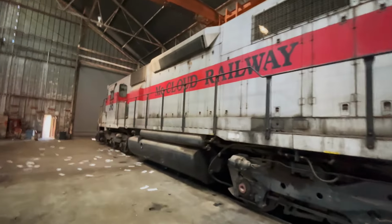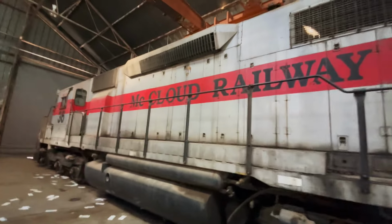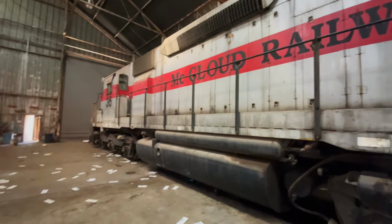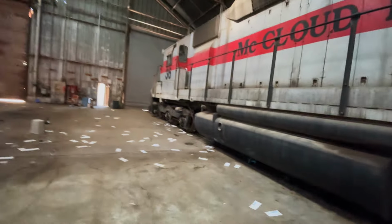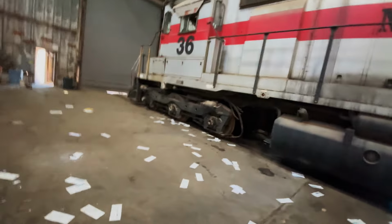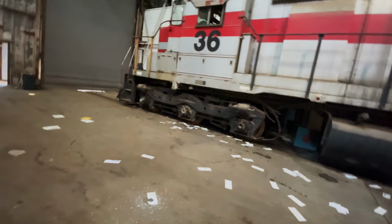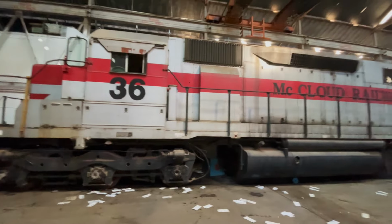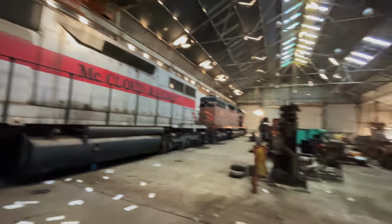This is the McLeod Railway, which was built specifically just for this mill to haul the lumber that was taken out of the forests to San Francisco and other places. But quite an operation.